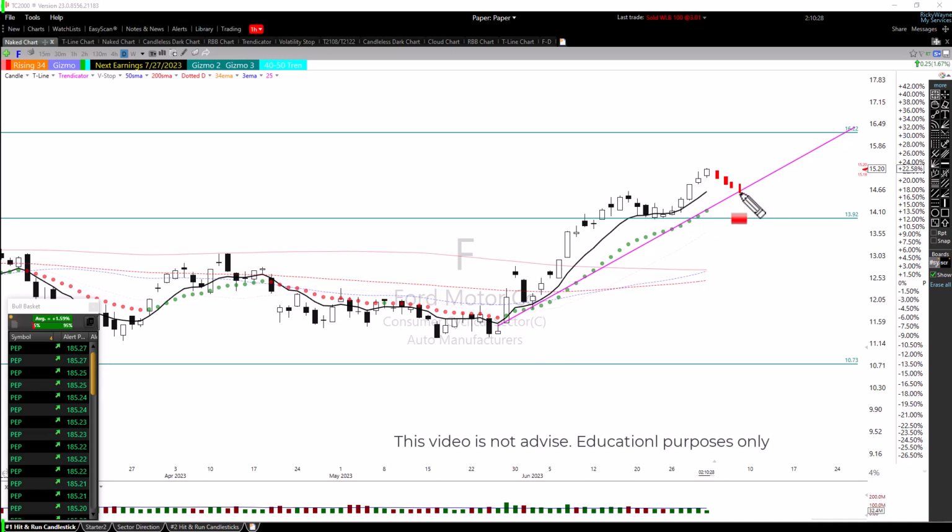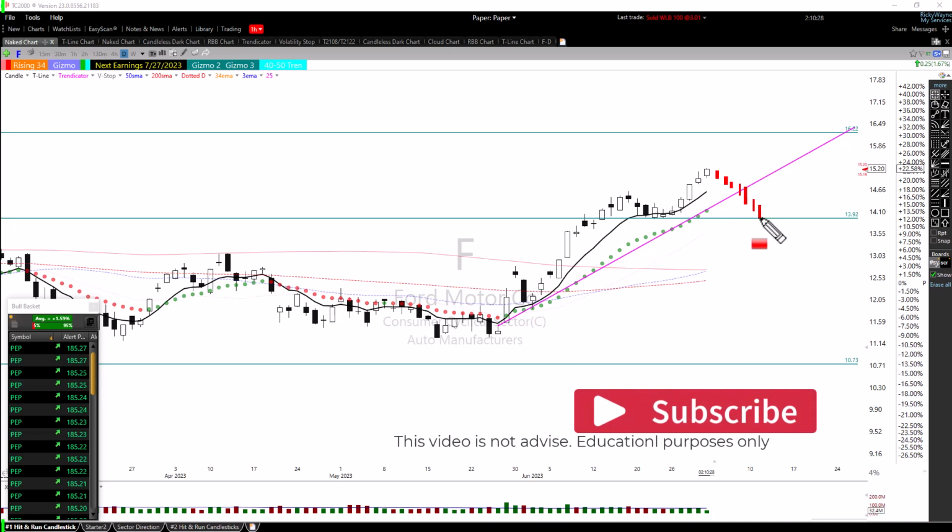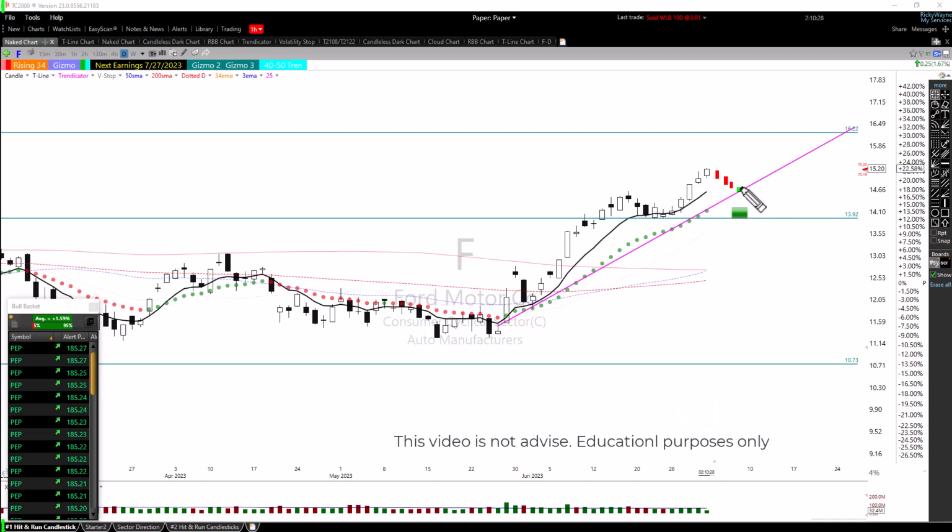Because what if it just keeps doing this? That line doesn't matter. Price could care less that line is there. Only people care that that line is there. The chart does not care. Ford does not care. Only people. So follow the people. And we're going to wait until, which not down there, that's for sure. We're going to wait till those buyers step in.